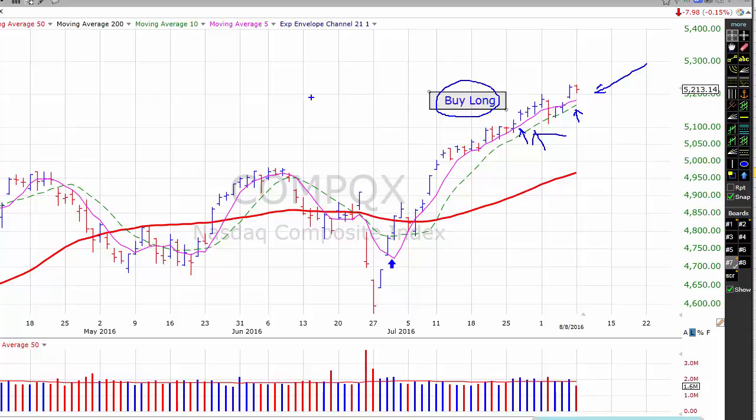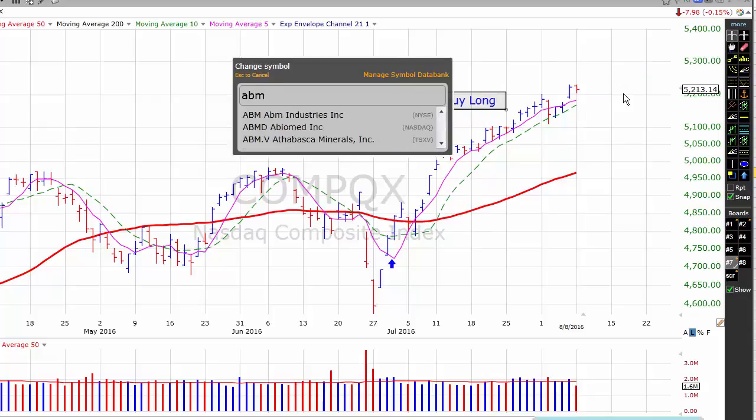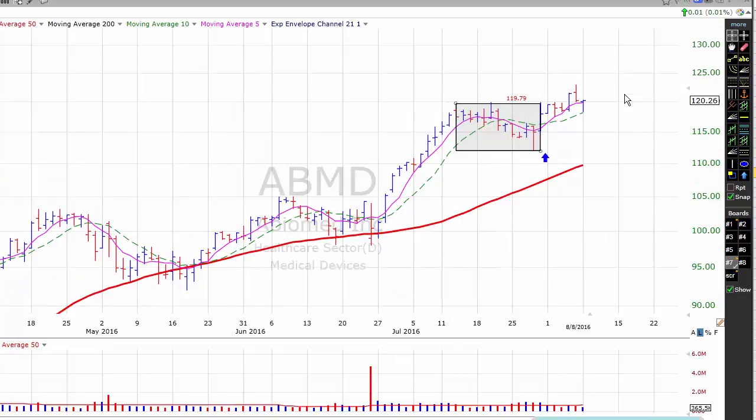Right now we currently hold only 2 positions, ABMD, which we bought when it broke out of this consolidation in the 1979 area. Yesterday, ABMD barely held on to its 5-day simple moving average. A close below the 5-day simple moving average would be a sell signal for ABMD.